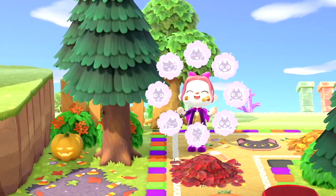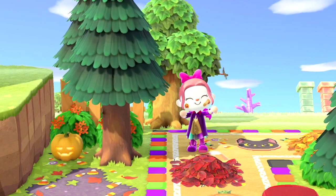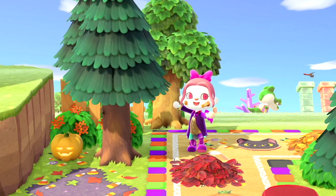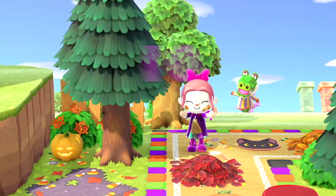Anyway, we will be talking about what I believe are the top dog of items for your spooky kidcore island in Animal Crossing. There's gonna be 10 fabulous items.